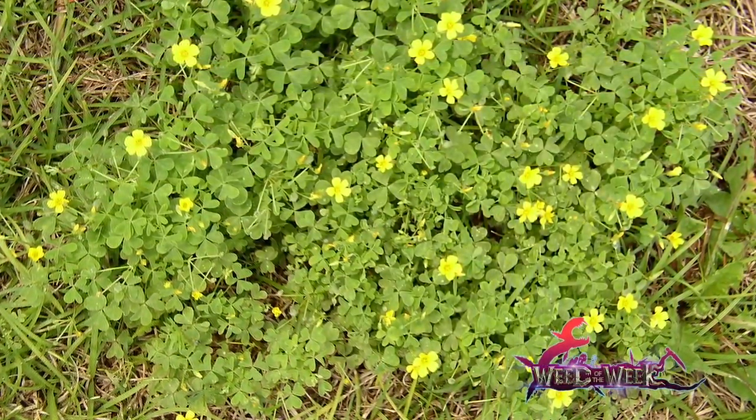Well, one thing I don't want to see emerge from the soil is our weed of the week. We'll show you how to get this tough weed under control.